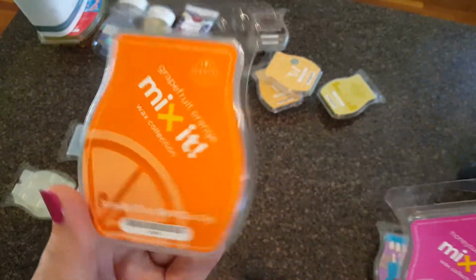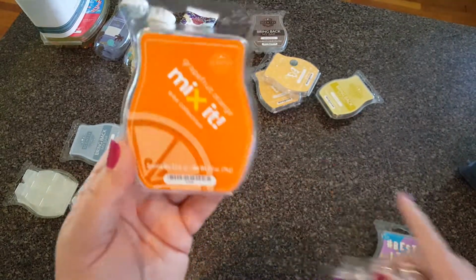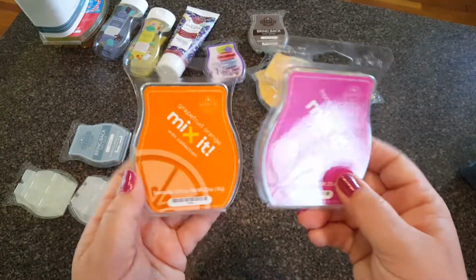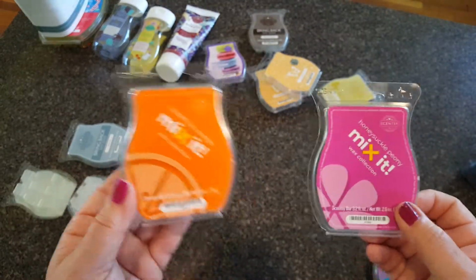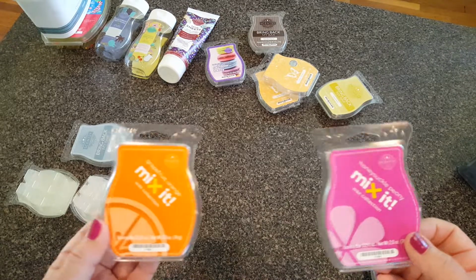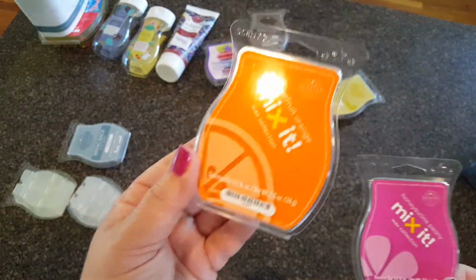This was a very flat citrus scent for me. Probably could have mixed it with the Buzzworthy, actually. The honey and the citrus together might have been interesting. But if I was going to pick one of these out of the 5, there was 5 different in the Mix It collection, I think Honeysuckle Peony was my favorite. And this was my least favorite, actually.